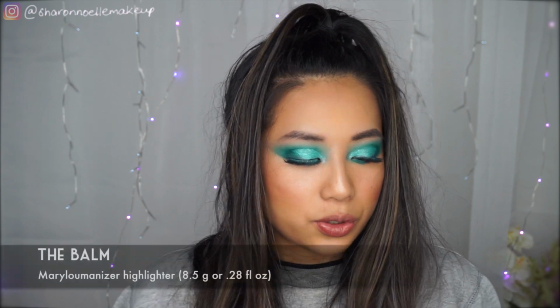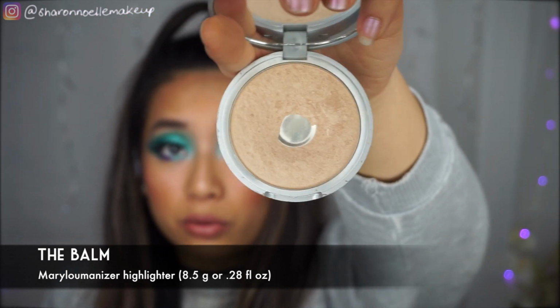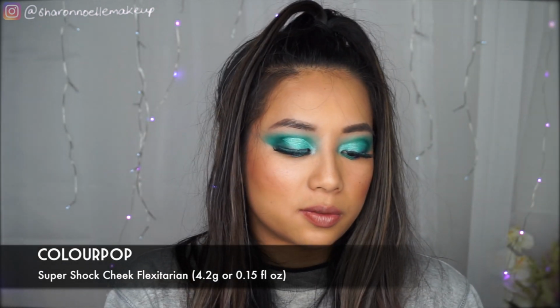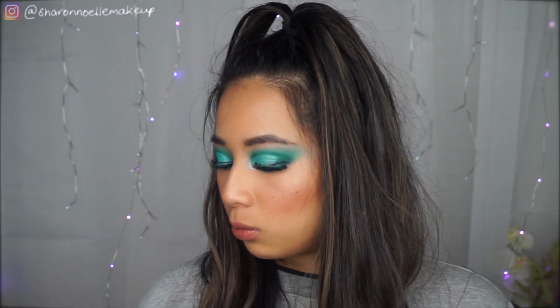For highlighter, I also have the Mary-Lou Manizer by theBalm. This one I really love, and you guys know this is my favorite highlighter of all time, so I just want to keep using it. This has been my favorite for a while, so I want to use that up. We also have the Colourpop Flexitarian Super Shock Cheek. If you saw my best and worst highlighters video, I also included this with my best highlighters, and you can see that I've hit pan. This is actually quite easy to finish up, and I like layering it underneath powder highlighters, so this is going to be easy to use up, and definitely something I would repurchase. But I do have a lot of powder highlighters, so I want to go through those, but this is a really good cream to powder one that I really like.